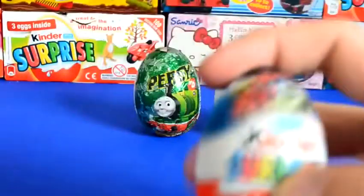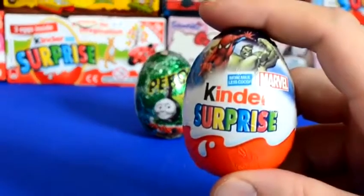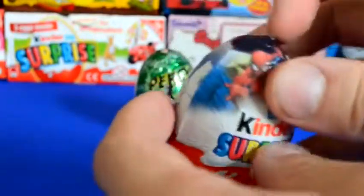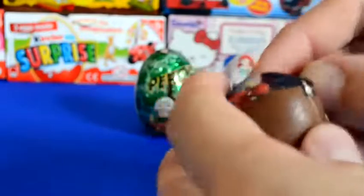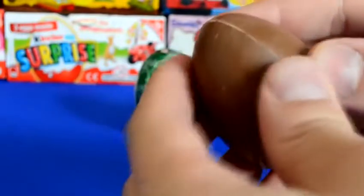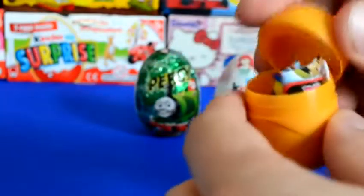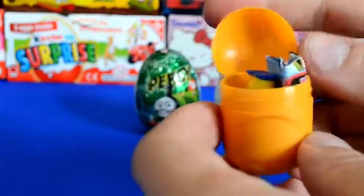Hey guys, welcome to another surprise video, and today we're going to take a look at 3 surprise eggs. We've got Kinder Surprise, Thomas and Friends Surprise, and we've got the first egg, which is from the Marvel Kinder Surprise collection. So let's see what we get in the first surprise egg.